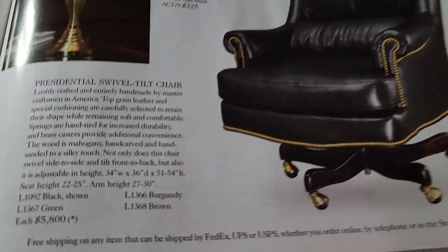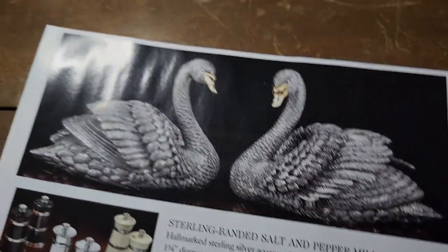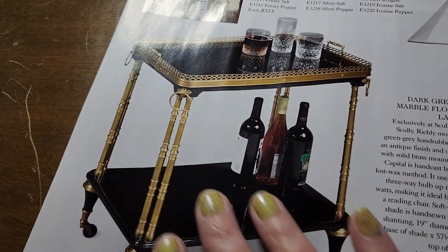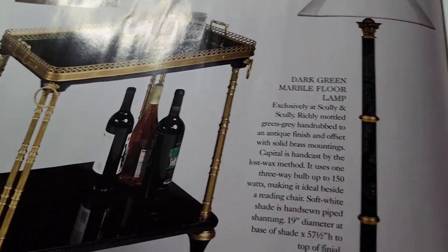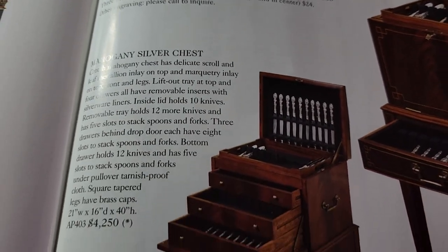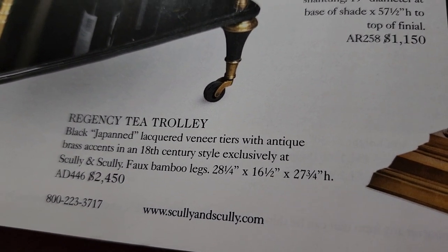A mantle clock, some more bed steps. We have a beautiful leather chair for $5,800. A pair of sterling silver swans for $6,500. And I really like this Regency tea trolley. You can put an array of different dishes and bottles on there, or cakes, desserts, or barware. And this is a silver chest for your sterling silver, $4,250. And I forgot to tell you that the tea trolley was $2,450, and it's made of brass and lacquered veneer.